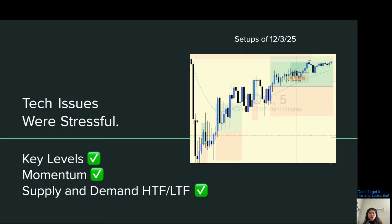So find the break, found previous demands on the left of the chart, found previous support as well on the left of the chart. And we also had that sweep from yesterday, that liquidity sweep I was looking for, still finding support above it. So I'm like, okay, this is great news for me. I'm going to look for a long opportunity off of these particular confluences combined together.